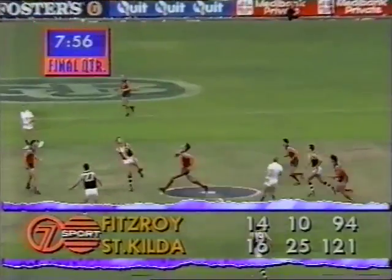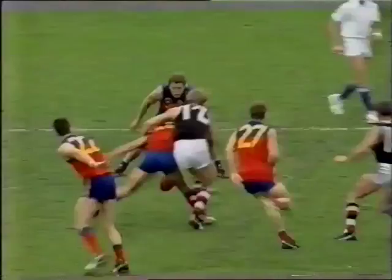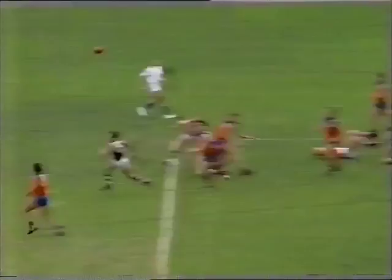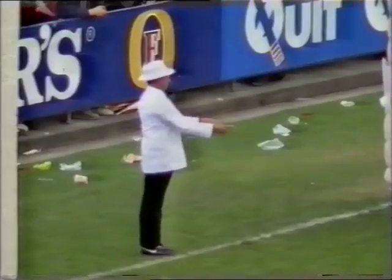St Kilda winning the hit-outs 37-18. Abbott's gone all day, and Vidovic had a rest in the third quarter. He's come back fresh, and they're getting it out of the middle every time, the Saints. Blakey, hand pass for Wine. Wine's shot for goal is good. Maybe the Lions are still alive.